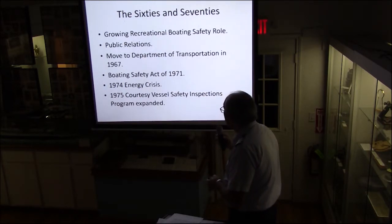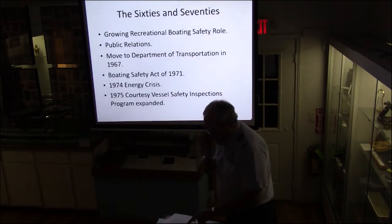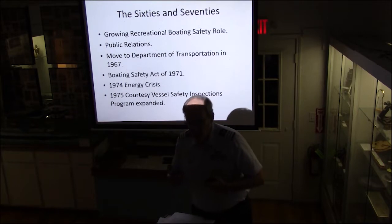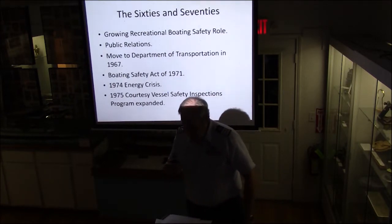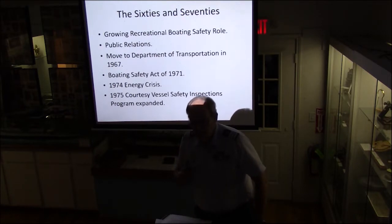Okay, by this time the auxiliary was back up again to about 40,000. And another program was introduced for the auxiliary. Since the Coast Guard was now regulating safety requirements for vessels and equipment, the auxiliary was asked to introduce what was referred to as the Marine Dealer Visitation Program.